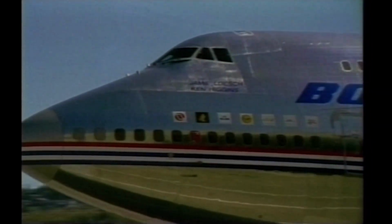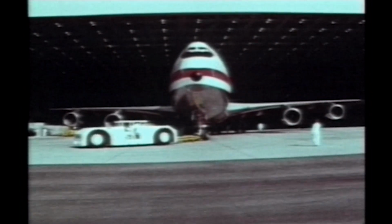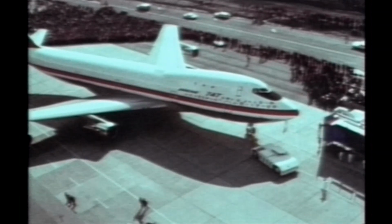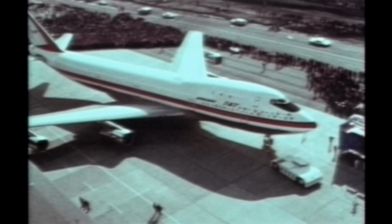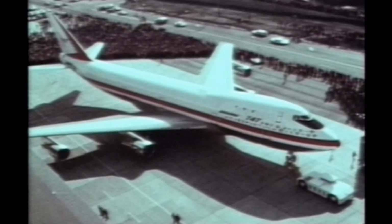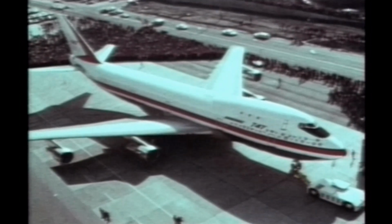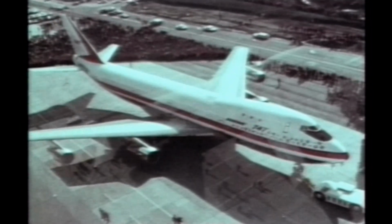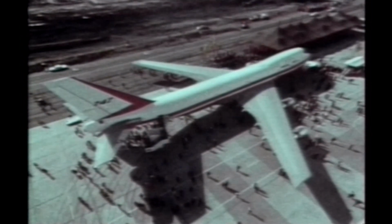The maiden flight of the 747 was held on the 9th of February 1969, and Pan Am was the first commercial airliner to fly a jumbo on the 22nd of January 1970. The 747 fleet has flown more than 35 billion miles, or the equivalent of 74,000 round trips to the moon. It's carried 3.6 billion passengers. That's more than half of the world's population.